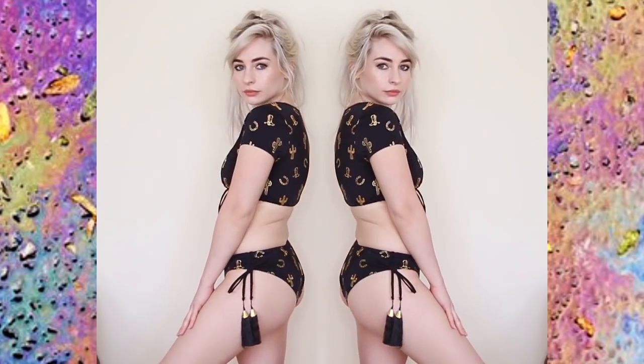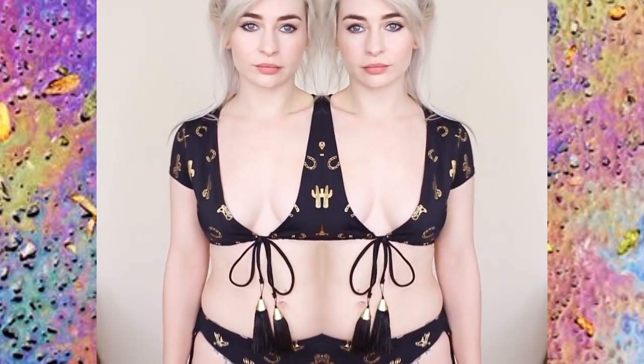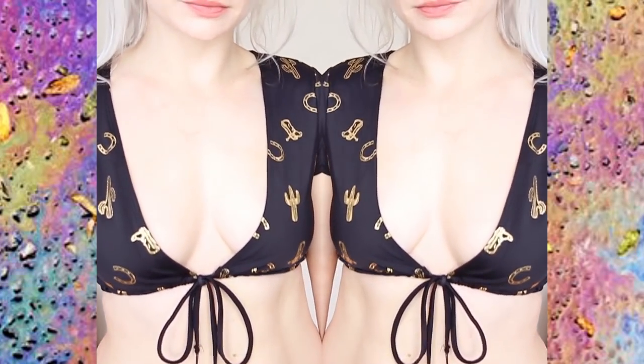And it also comes with these little bottoms. The bottoms have these tassels on them and some gold metal detailing, which is a bit noisy. I can imagine this would be better just lounging around the pool rather than actually swimming, because these would get in the way, I think.